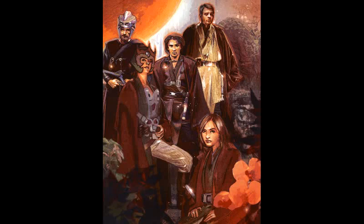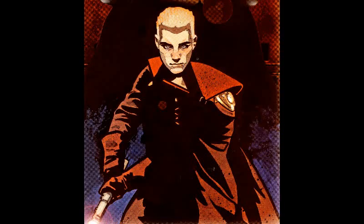However, one case of their use did continue even after Luke had chosen to retire them, more or less, and that was in the case of the Dark Jedi Brachus, who stole some of these devices to use as recruiting tools for his Shadow Academy.